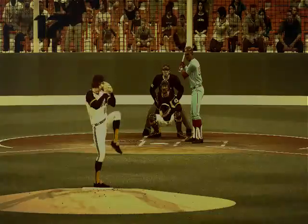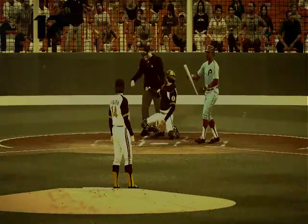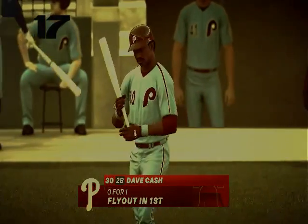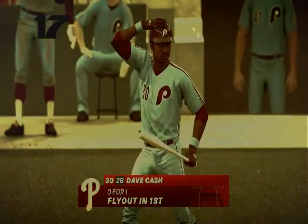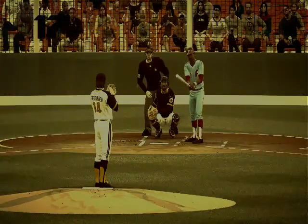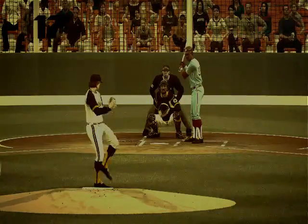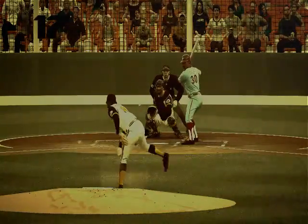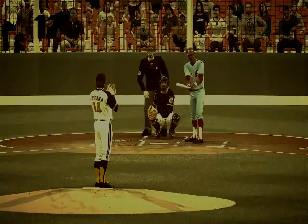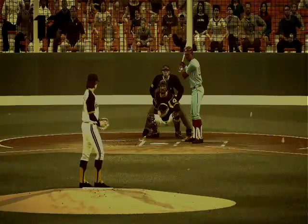Now it's going to be Dave Cash. And first offering is fouled off. And a pitch. That one missed. One out, base is empty, and a run in. We're here in the top half of inning number three.